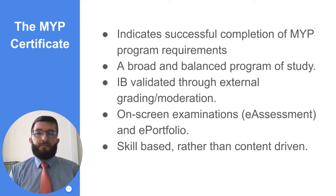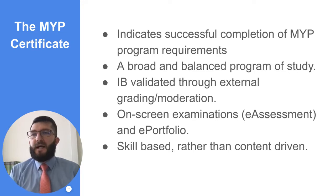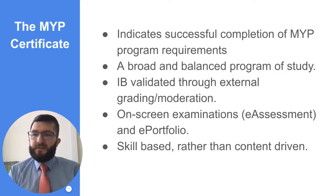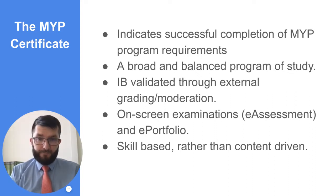It is a broad and balanced program of study. As you'll see, it doesn't allow students to focus too heavily in one area. It's very similar to the diploma in that way, where the students still must do a broad range of subjects in order to qualify, unlike other qualifications, as I mentioned, such as the GCSE, which does allow for the beginning of specialization and the students focusing on their strengths.